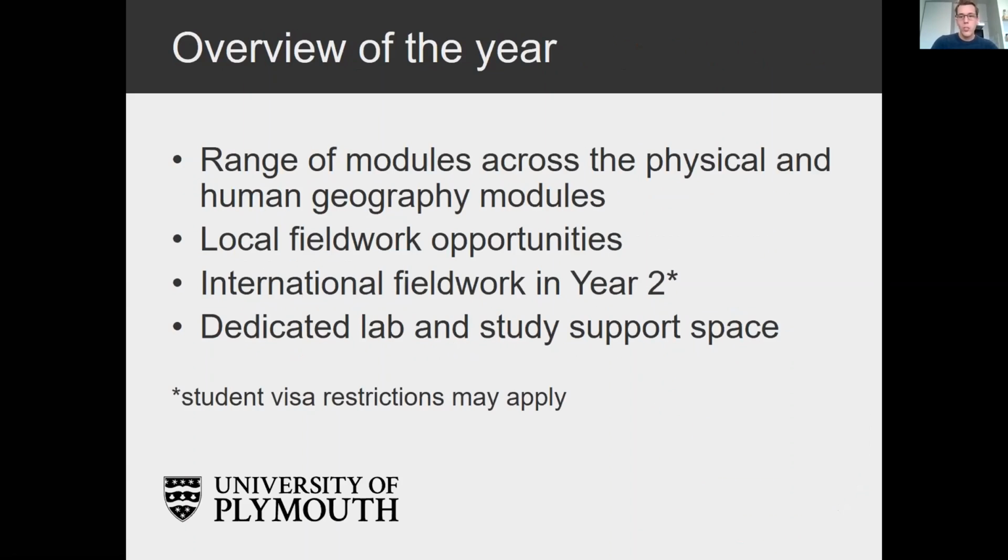We have a range of modules across these 4 degree programmes, and they span physical and human geography, and I'll provide a few headline examples of some of those research areas that our geography staff are currently actively researching. So all of our degree programmes are taught by academic and research active staff members. We have lots of local fieldwork opportunities, and I'll show you some of those examples as well just before I finish up. And we have an international fieldwork option in the 2nd year.